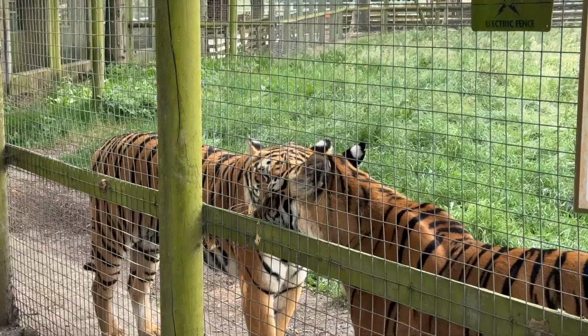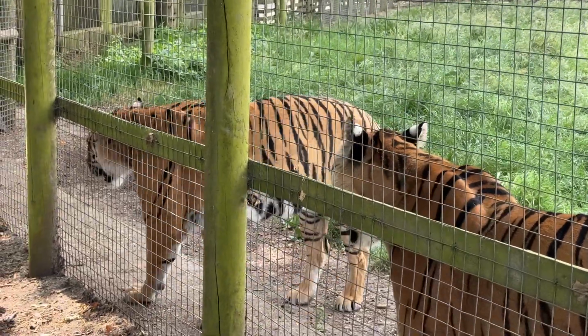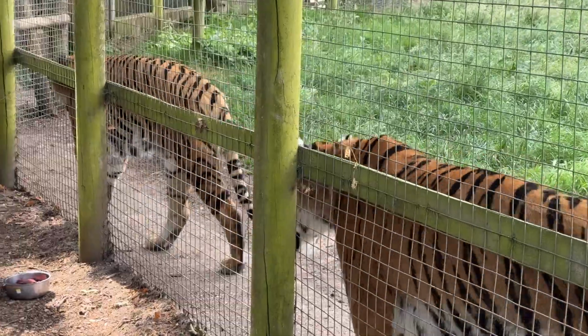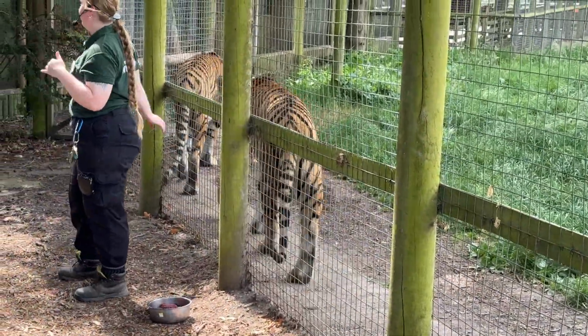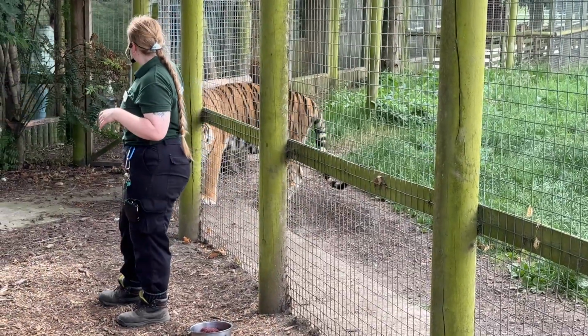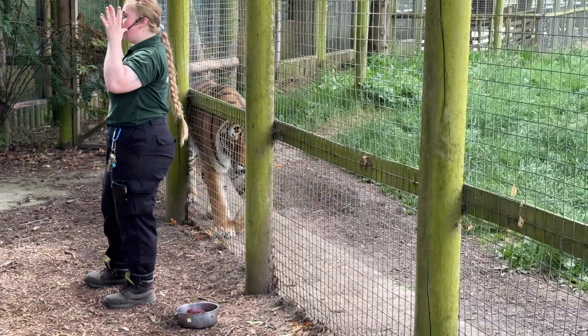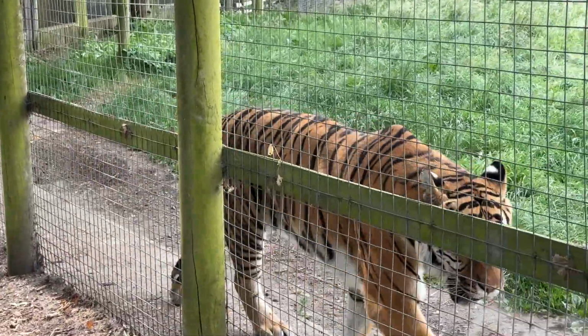Now the last way of telling our boys apart is probably the most important way, is by their markings. Now just like our fingerprints, tigers have stripes that are completely unique to them. So you won't ever come across a tiger that has the same stripes. Now if we look at their faces, the nice white bits by their eyes, this is where we can tell them apart. So we have, where are you gone?